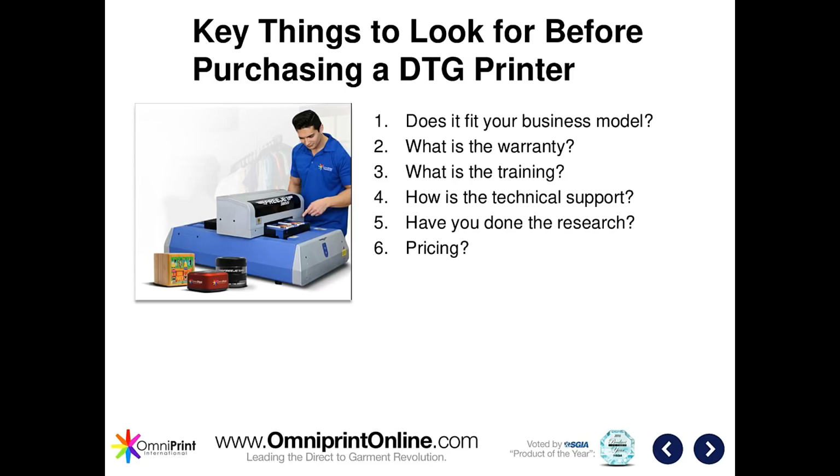Warranty. So sort of an industry standard in some cases is a year on the printer and 90 days on the print head. That's pretty standard. In a lot of cases, it's less than that. There may be no warranty on the print head and maybe a year on the printer or less.